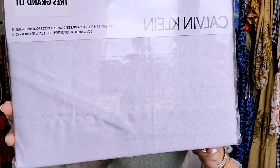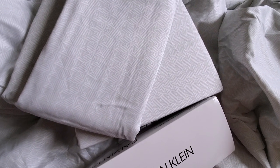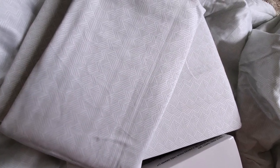What drew me to them, first of all, was the price. We have a king bed, so finding sheets at this price is nearly impossible. So when I saw them, the price was right up my alley, and they were Calvin Klein, and I fell in love with this little sage green print in the sheets. I thought it would add a little texture to the bed.